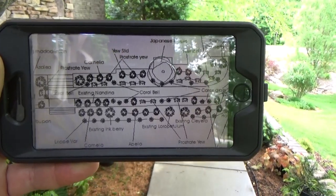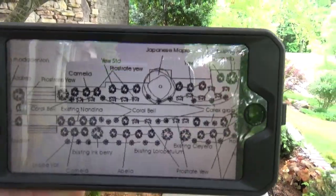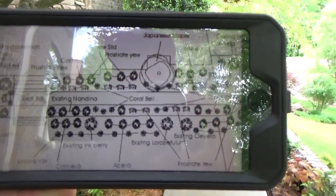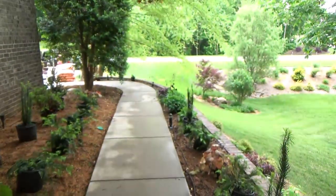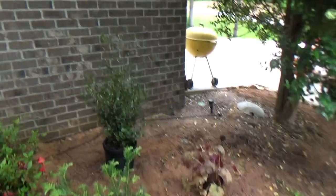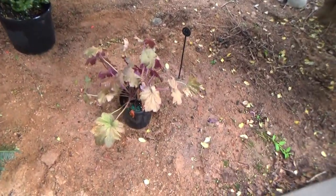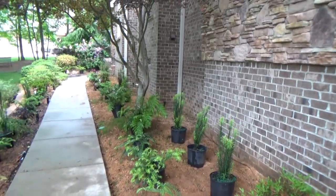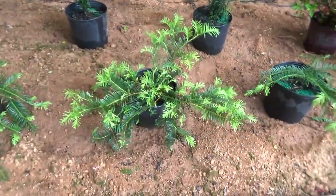All right, folks, well, here I've got the design on my iPhone. This was a computer-generated design. And I forgot to bring the hard copy with me, so I'm having a look here. But really what I've done is spent some time laying everything out. And want to take into account this area here. All it's going to take is one camellia. It'll go up about 8 feet. And then we've spaced everything accordingly. I don't like packing it in. You can see that spacing here.